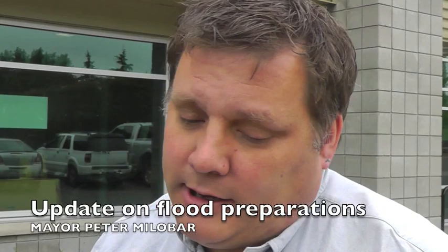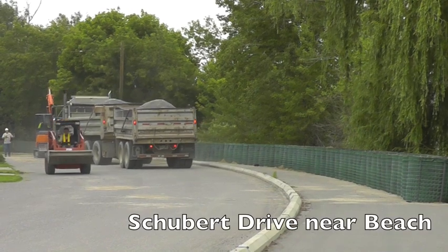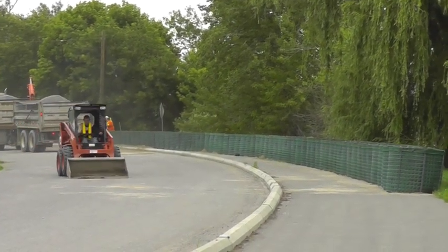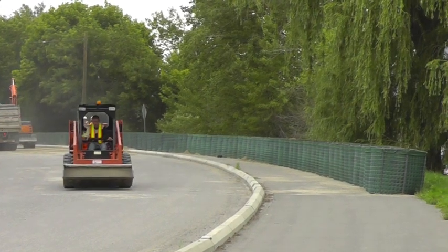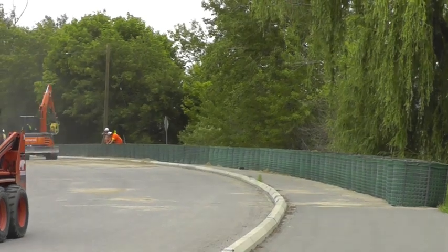So essentially what's happening now is we're at a stage where we've been able to get enough gabion walling up and identified in the North Shore areas, the low-lying areas that we need to address. And now we're moving on to the next phase, which is deployment into Riverside Park. Historically, we try to protect Heritage House and other assets in there.